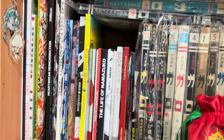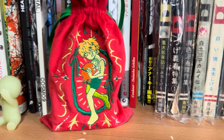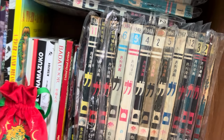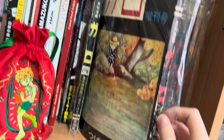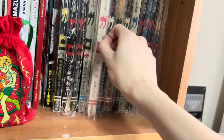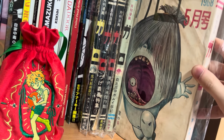Plus some more thinner, large format books like a lot of the Daisuke Ichiba stuff. And this is a cute one, it's filled with Chainsaw Man merch. So just an example of some of the issues in here. Got here a Tsuge Yoshiharu collection. We've also got, of course, the classic Kamuiden covers. We've got this really nice Mizuki Shigeru one, the only cover he did for Garo.